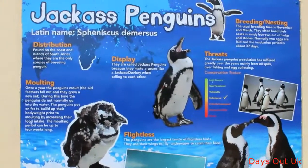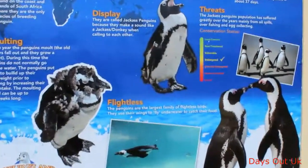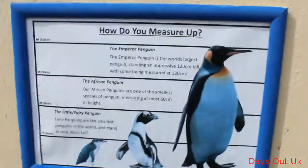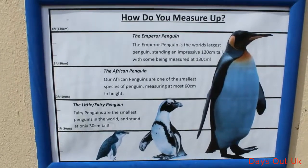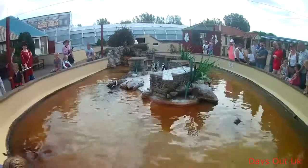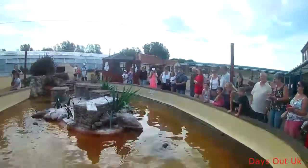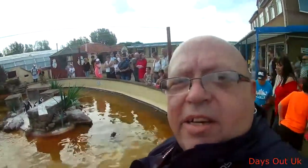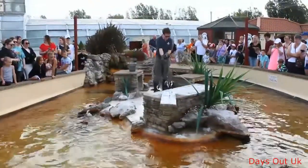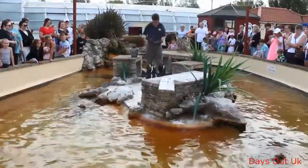There you go, the jackass penguins. Jackass. How do we measure up to them? How do we measure up to the penguins? Or how do you measure up? Here you go, guys. Here now to watch the penguin feeding. Penguins here.